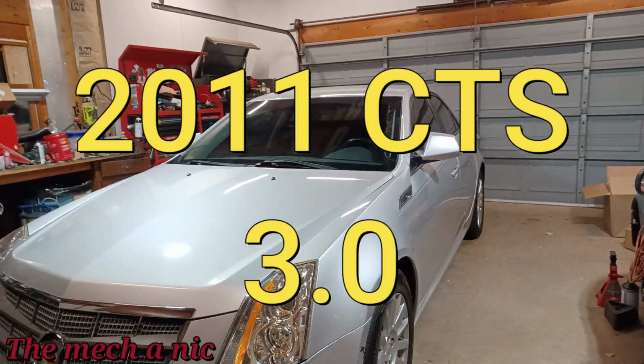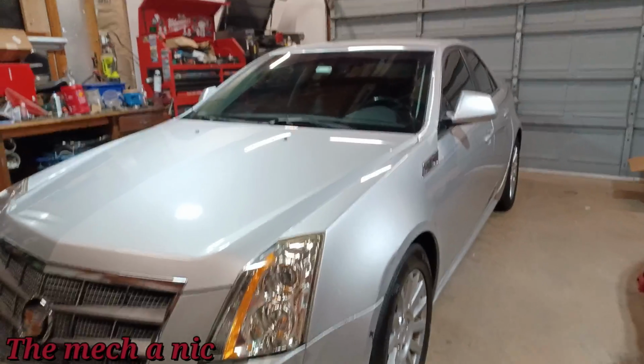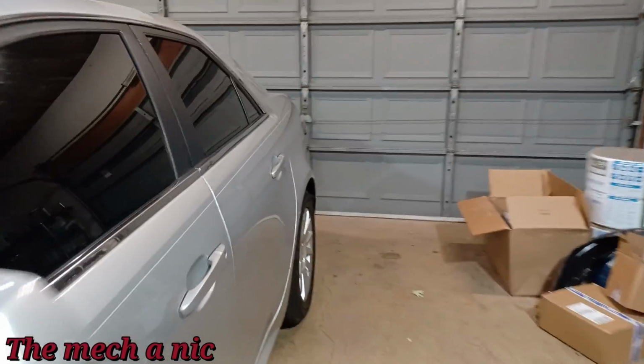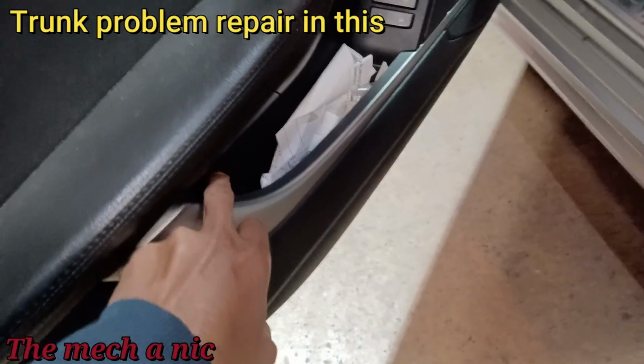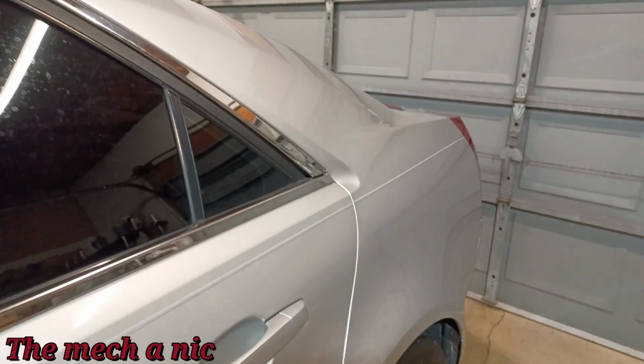Got this Cadillac in the garage, just got dropped off. And let me show you what's going on with this thing, okay? So it's got a few different complaints. Number one, check engine light is on. It has a misfire, and I'll show you guys that just in a second. Second complaint is apparently the trunk doesn't open from the button right here. I don't hear any actuation going on back there.